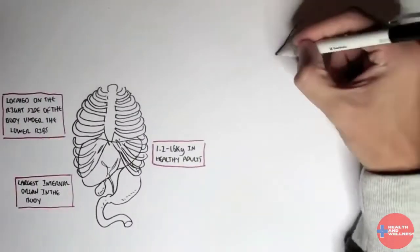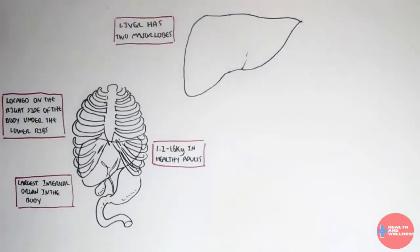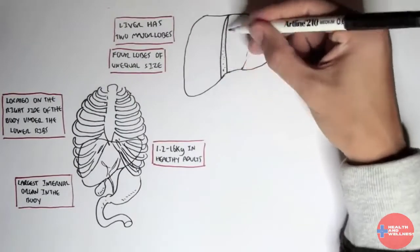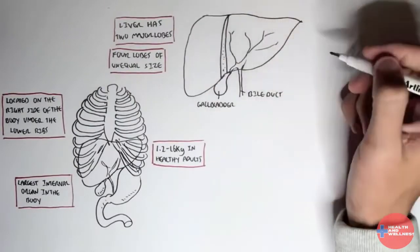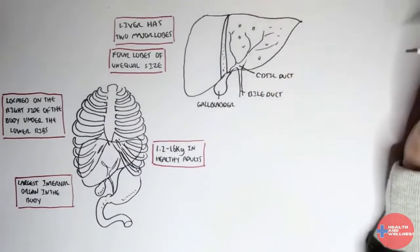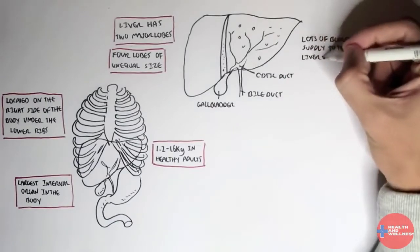The liver really consists of 4 lobes of unequal size, although it's often seen as if it is made up of 2 major lobes. An organ in close proximity to the liver is the gallbladder, which connects with the liver. The bile duct travels from the liver and the gallbladder, and the cystic duct comes from the liver. And these are important in the bile system.